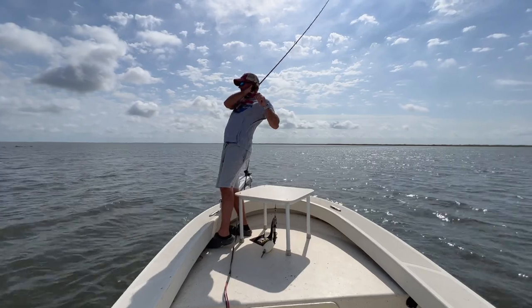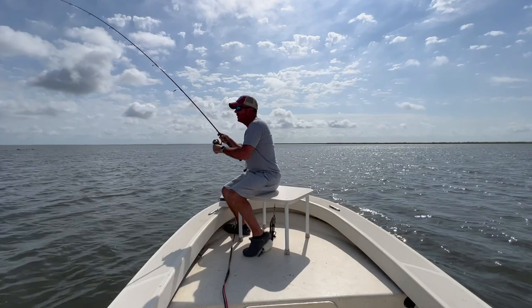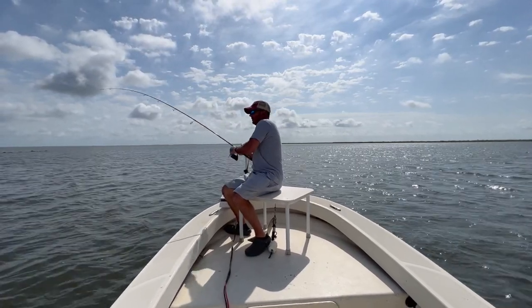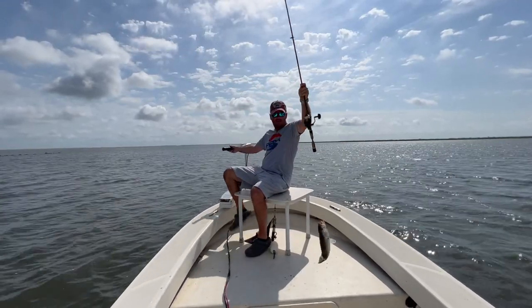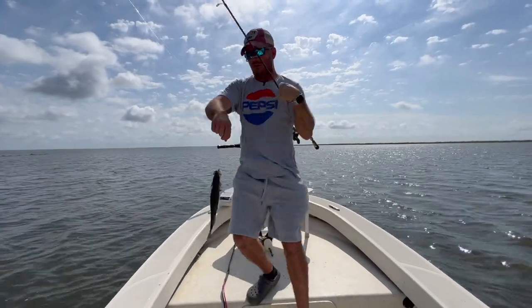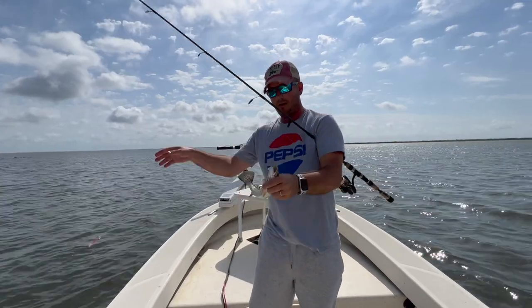There he is. They got some fish on here, I tell you what. Decent fish, too. Most of them are keepers. This one's close. Put him on the stick.